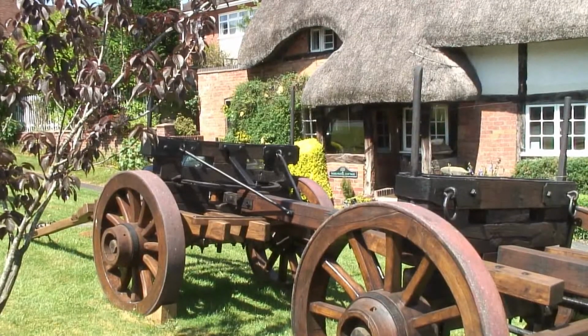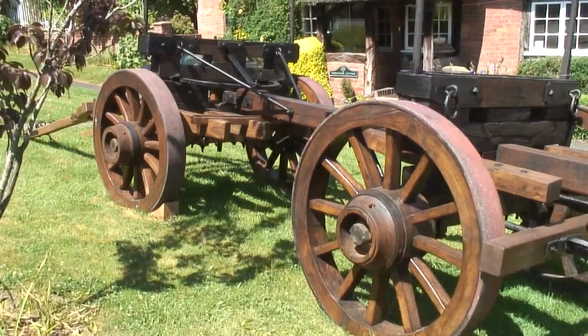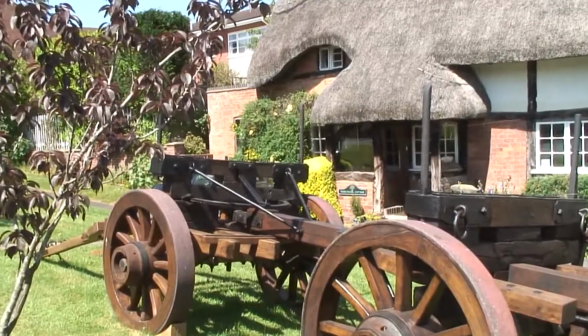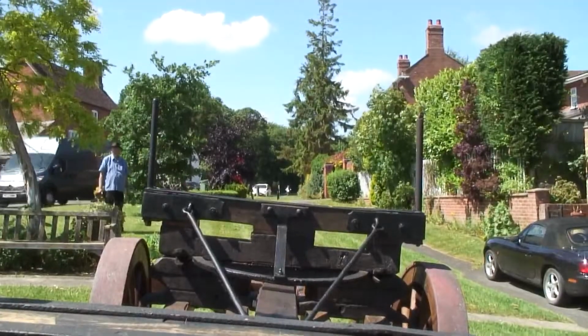Out of the workshop, looking like a working logging wagon, for maybe the first time in 100 years. It was set onto Brandon Green, allowing the locals to see the fine workmanship in bringing this piece of history back to life.